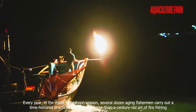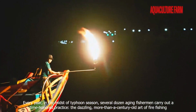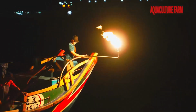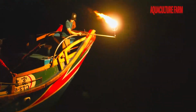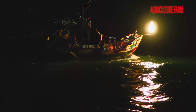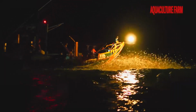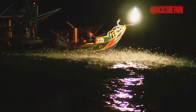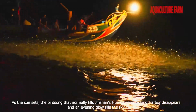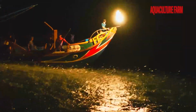Every year, in the midst of typhoon season, several dozen aging fishermen carry out a time-honored practice, the dazzling, more than a century-old art of fire fishing. As the sun sets, the bird song that normally fills Jinshan's long-gone fishing harbor disappears and an evening glow fills the sky.